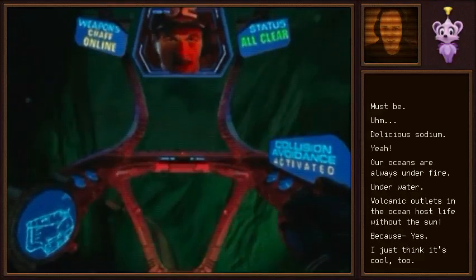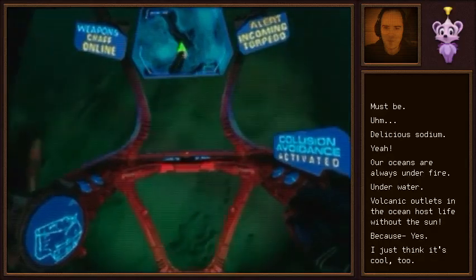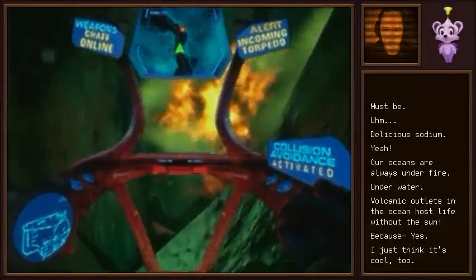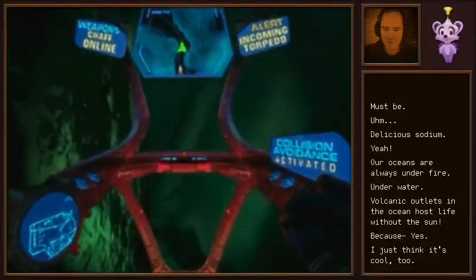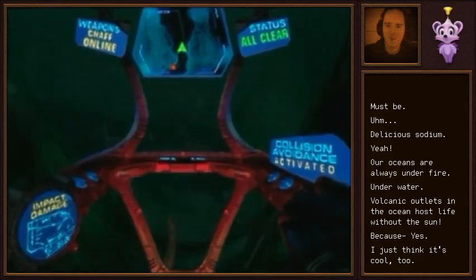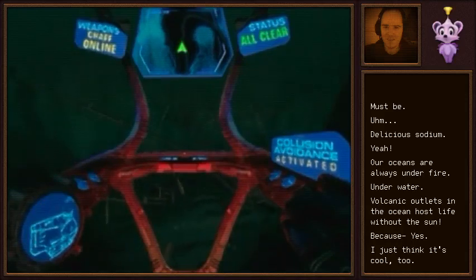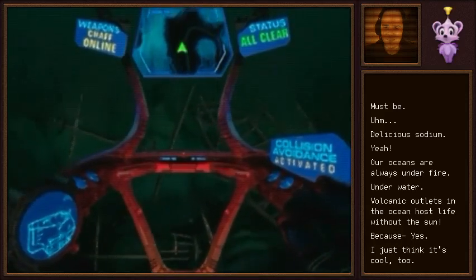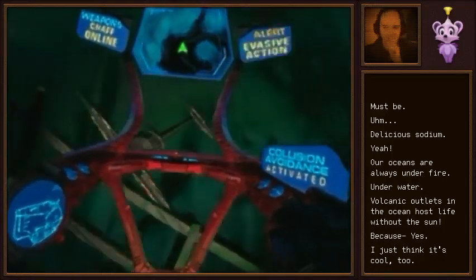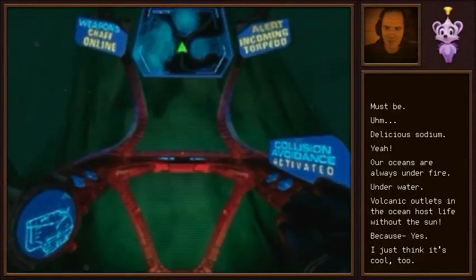I do like this character. I wish I knew the name. Is his name 62? Incoming torpedo. Impact damage. I'm not scared. Is that a derelict's ship? Like a wooden ship?